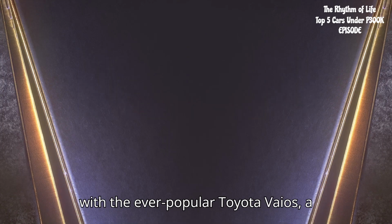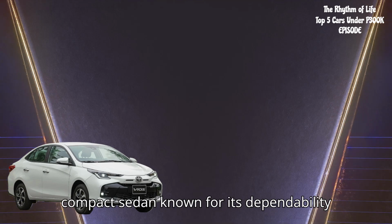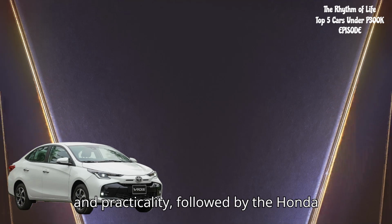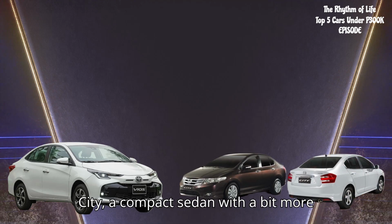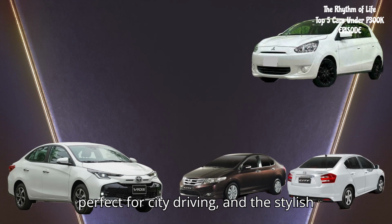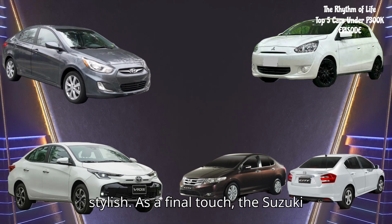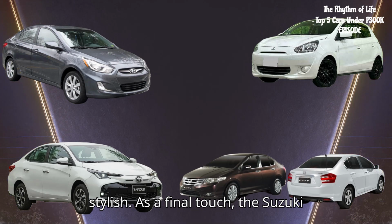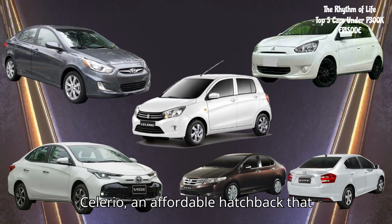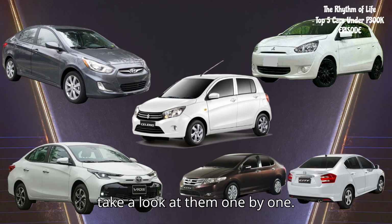Let me start with the ever-popular Toyota Vios, a compact sedan known for its dependability and practicality. Followed by the Honda City, a compact sedan with a bit more space. The Mitsubishi Mirage is perfect for city driving, and the stylish Hyundai Accent is fuel-efficient and stylish. As a final touch, the Suzuki Celerio, an affordable hatchback that packs a lot of punch for its size. Let's take a look at them one by one.